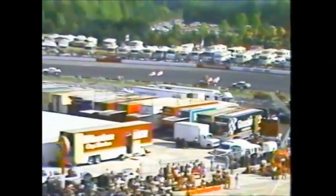You know, the car that qualifies on the pole here at Wilkesboro always seems to get loose in the race. I've never really been able to figure it out, but the pole sitter always seems to not be around at the end, at least in contention at the end.